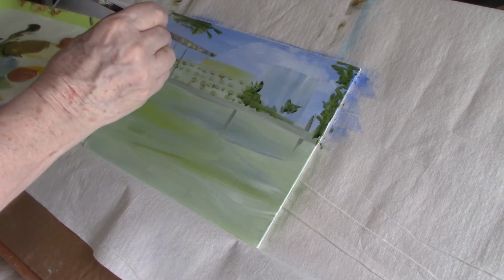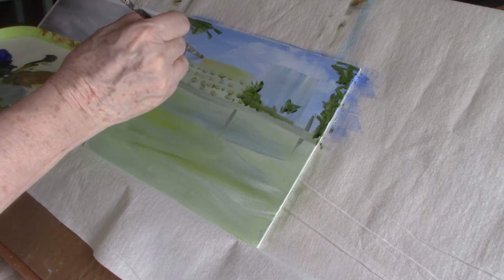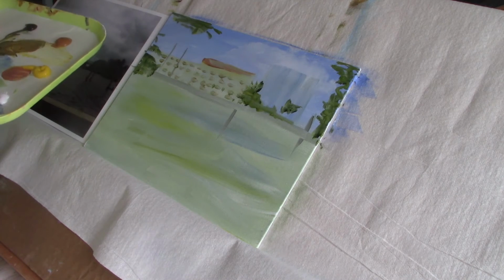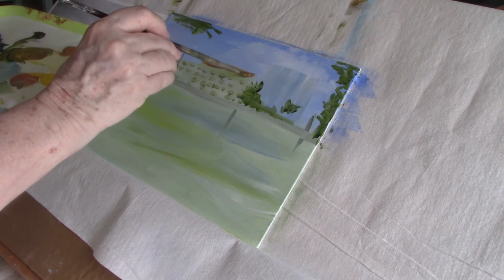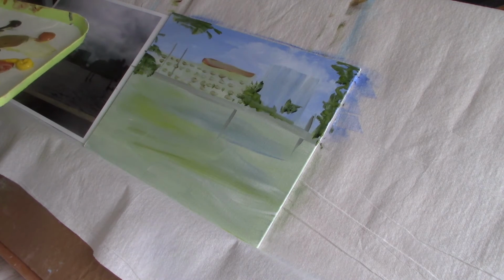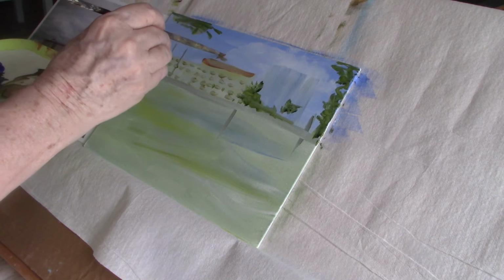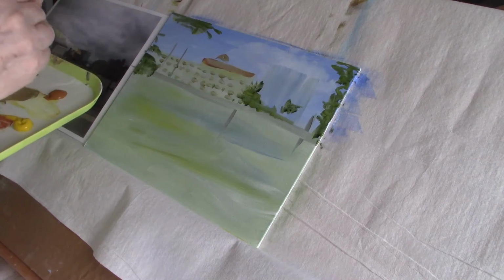I've used alizarin crimson and primary yellow to make a sort of orangey colour for the roofs, and I'll probably add more red in the shadowy parts of the roof as I go along, but it's basically one of those dark red orange coloured roofs.